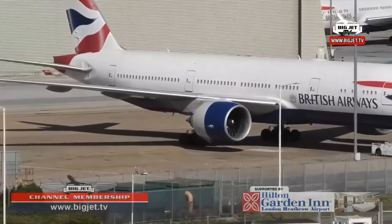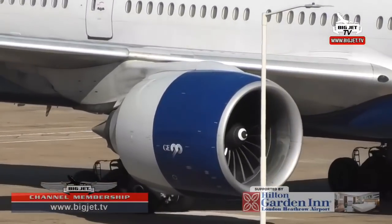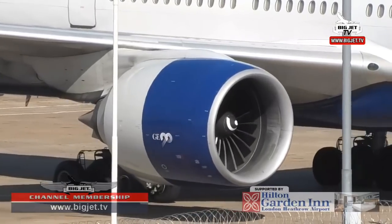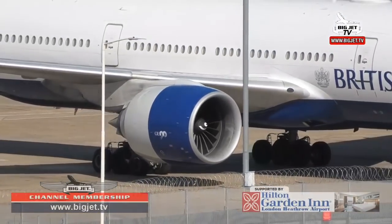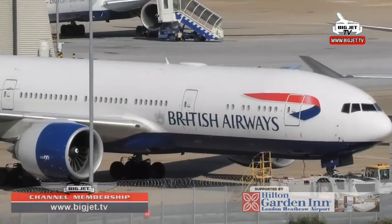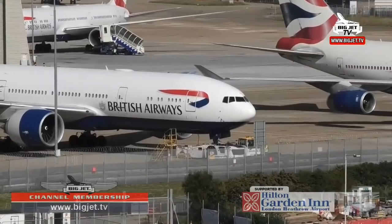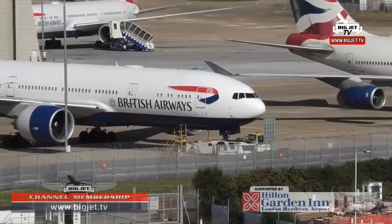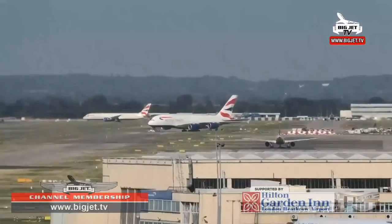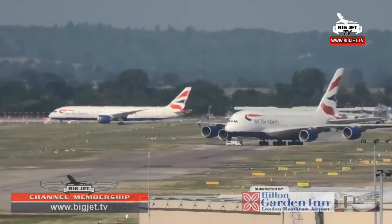Look at that beautiful big GE90 engine. Interesting with the reverser panels. Now you get a really good idea of the old RB211s on that 747 versus the huge GE90, the new style turbofan.